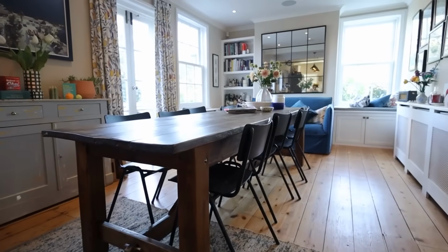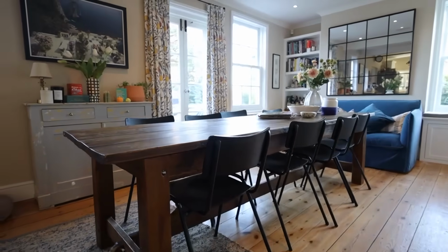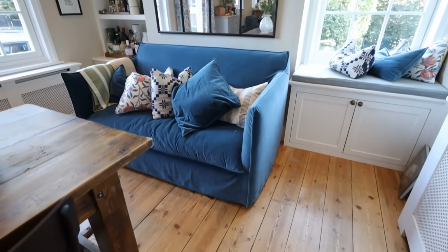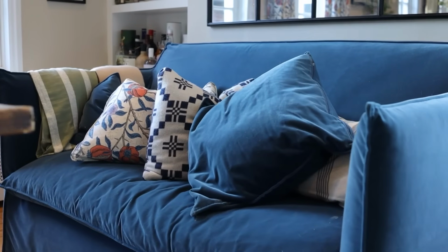Then we move into the dining room. I really wanted a kitchen sofa, so that was one of the first things that we got when we moved in. It is actually a sofa bed, but we've never used it. I don't know why we did that, but there's that.